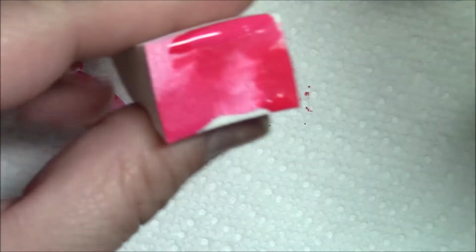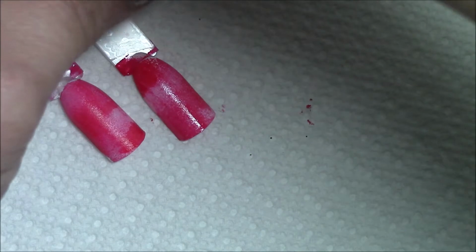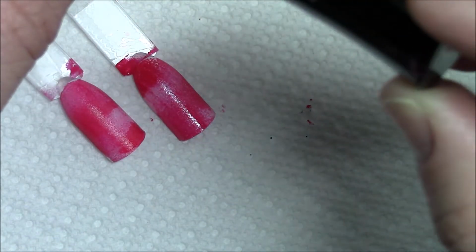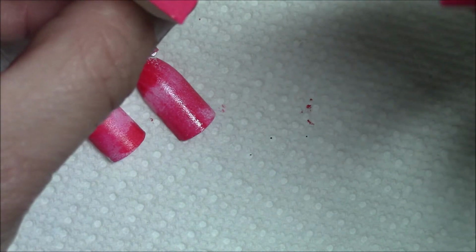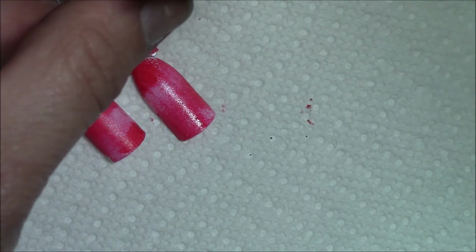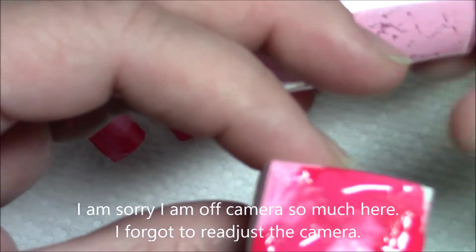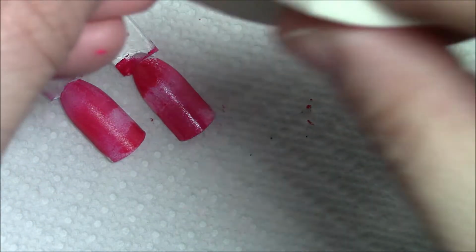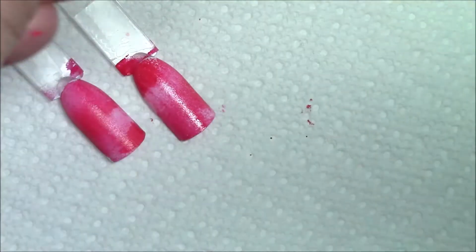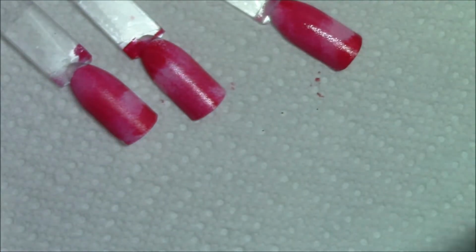Not too bad. Kind of getting to the end of that bottle. What do you think? Good. Yeah? Okay. So I gotta let those dry for just a minute and I'll come back to them.